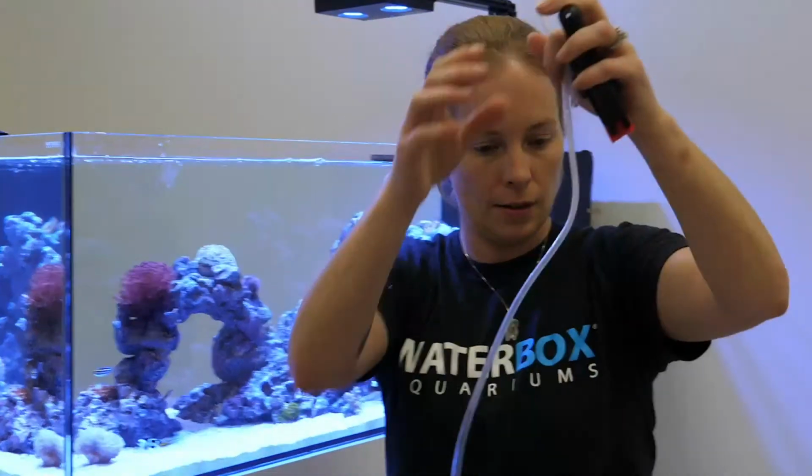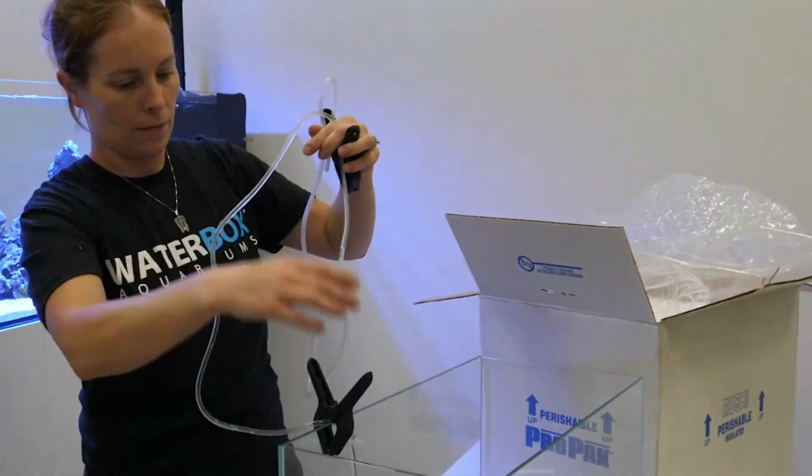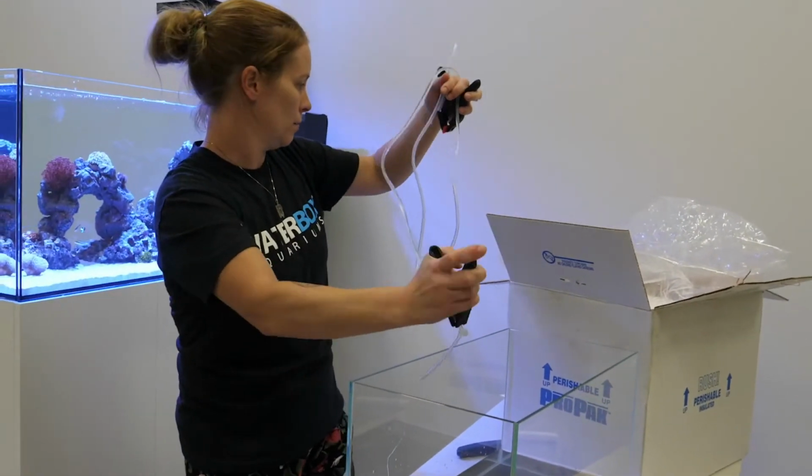Pick up some of those clamps too if you're running pipes and stuff. They're really good for water filling hoses, just anything.